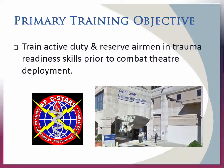I have the unique opportunity to be on cadre at the CSTARS St. Louis. It is one of 3 primary training missions in the continental United States. The first of which is in Baltimore, the next is in Cincinnati, and the last here at St. Louis University Hospital in St. Louis, Missouri. Our primary training objective is to train active duty and reserve airmen in trauma and readiness skills prior to combat theater deployment.